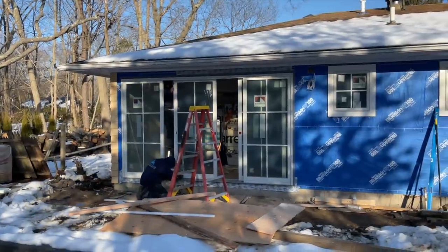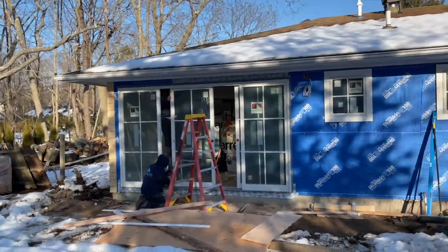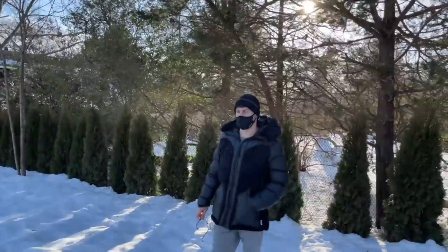All right, we got our bedroom doors in. Exciting. Very exciting. We're gonna have to do some work. The snow is covering it, but our yard is destroyed right now. But all of the windows are in. Wow, this is a moment we've been waiting for. Oh, very exciting. How does it feel? Feels like we finally have a home.